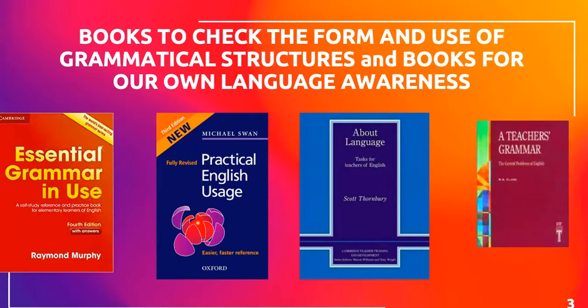The first kind is books to check the form and use of grammatical structures and books for your own language awareness. Okay? The first one you see here is for learners. It's called Essential Grammar in Use by Raymond Murphy. This is a book for students, and you can use it if you need extra practice with certain grammar points. The explanation is pretty straightforward for students, okay? So this is for them.